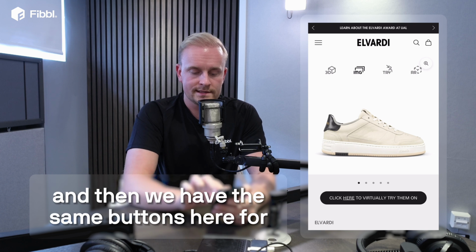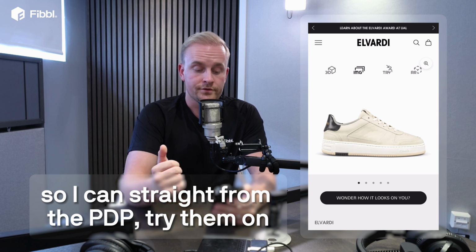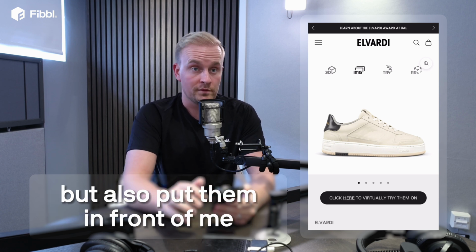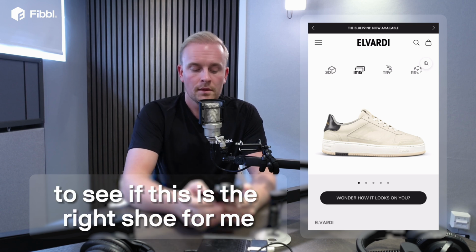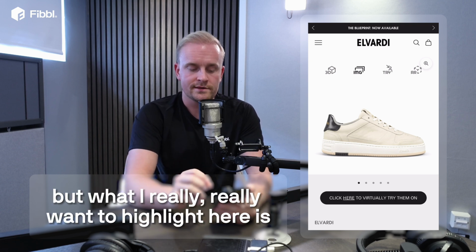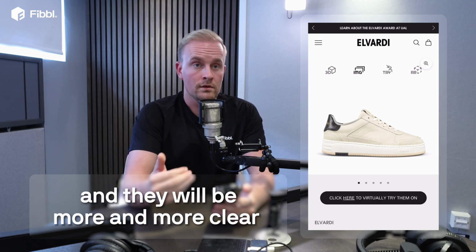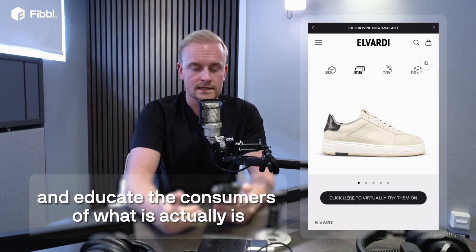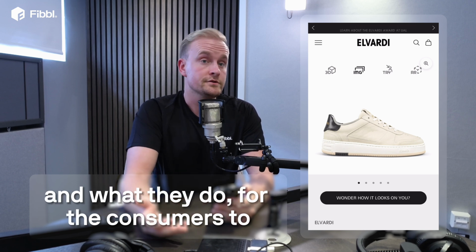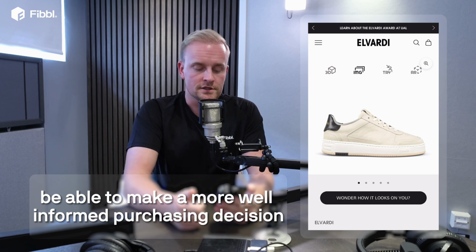And then we have the same buttons here for try-on and AR. So I can, straight from the PDP, try them on, but also put them in front of me, just like in a physical store, to see if this is the right shoe for me. But what I really want to highlight here is because I think the icons is clear on their own, and they will be more and more clear as Elvardi go on and educate their consumers of what this actually is and what they do for their consumers to be able to make a more well-informed purchasing decision.